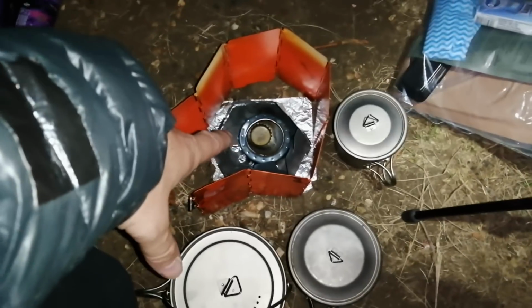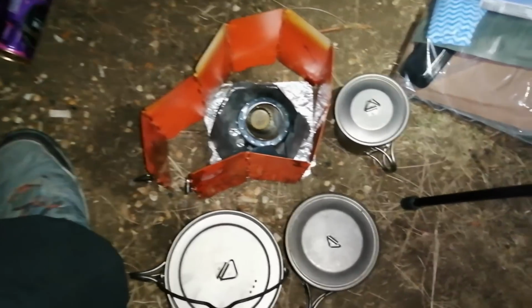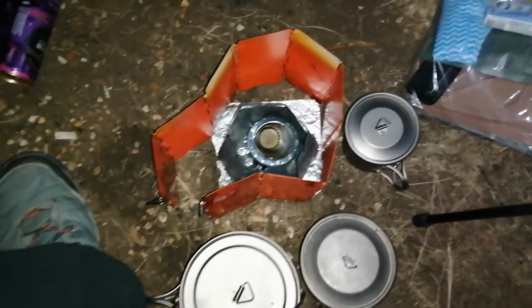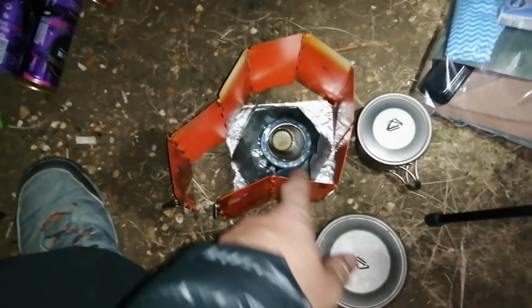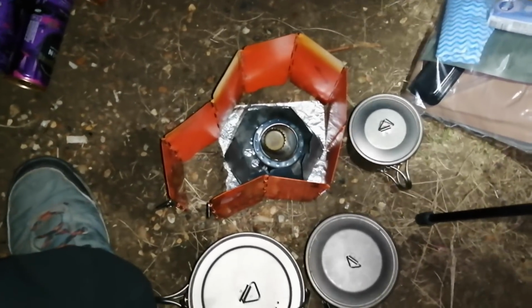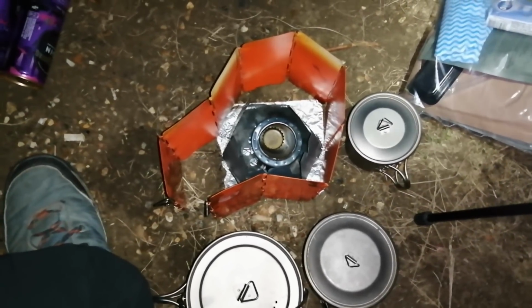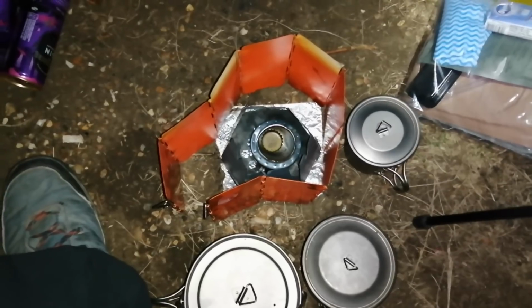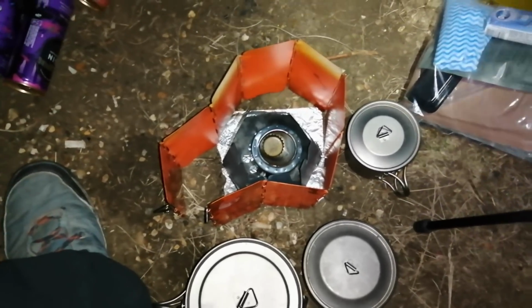So I've got a Vargo titanium hexagon wood stove, so it's a multi-fuel stove, and inside it I've got one of my little homemade alcohol stoves from 2 soda cans. I didn't make them, I bought them on eBay pre-made, 99p for 3 of them. Gave one to Richard, £3 P&P.